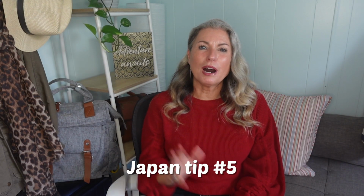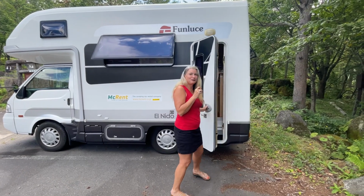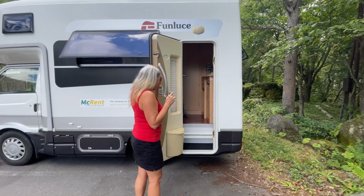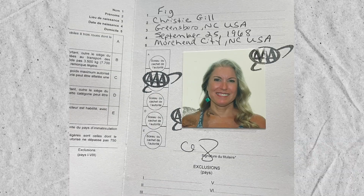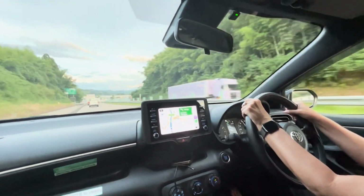Tip number 5. While we're talking about transportation, renting a car or even a motorhome in Japan is really easy. You just need to make sure that you've gotten an international driver's license before you arrive in Japan. There is no way to get an international driver's license once you're in the country. I got mine through AAA and it only cost me about $20 or $25. Once I got used to driving on the other side of the road, it was really, really easy to drive there. The other drivers are very safe and courteous, and there does not appear to be any road rage happening here.